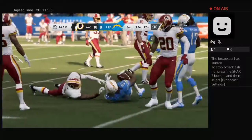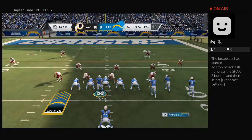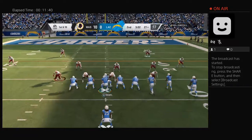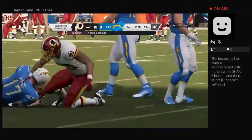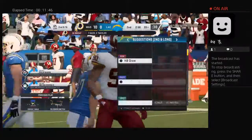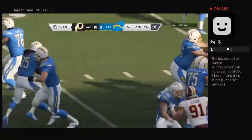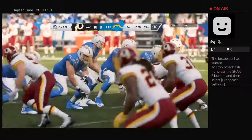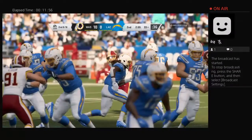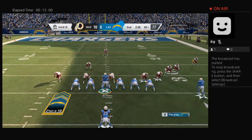Perfectly executed crossing route. On play action, Rivers, and he's going to go down here, a sack. They push him back to the 34. Montez Sweat, credit him with a sack, and it goes as a loss of 6. So 2nd and long, and got to be careful not to fall out of field goal range.